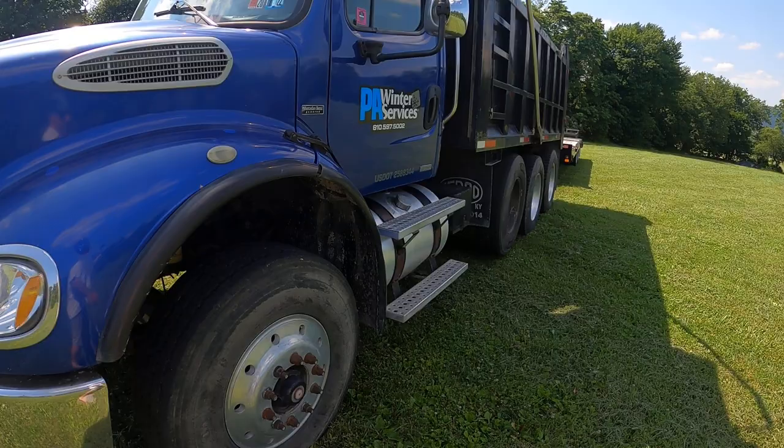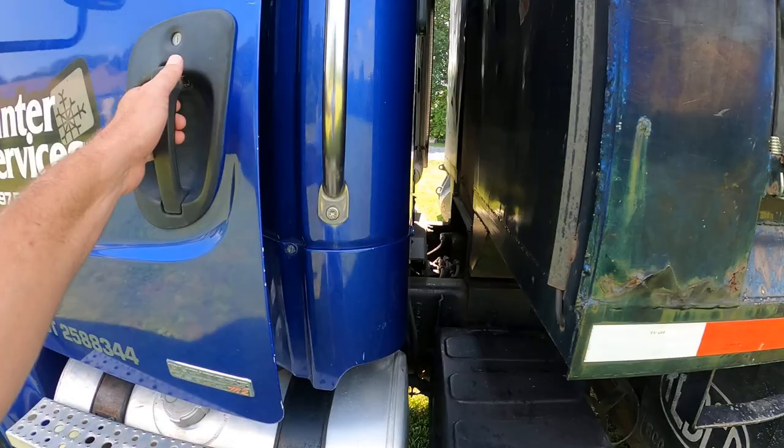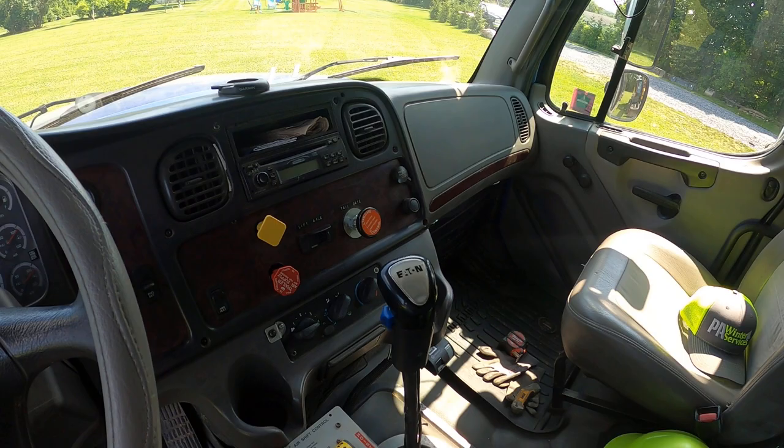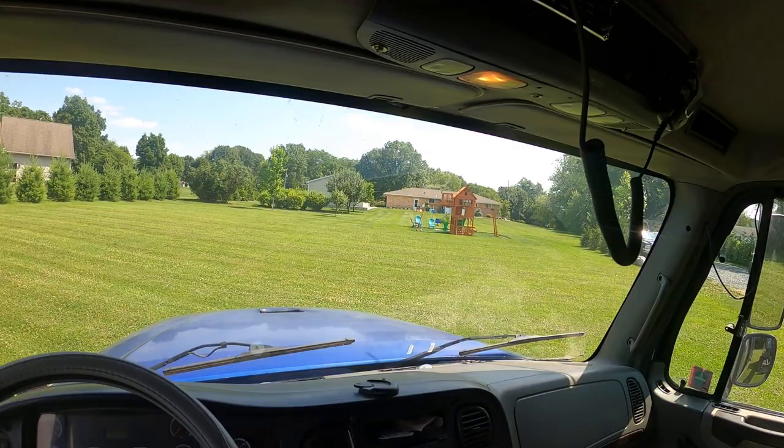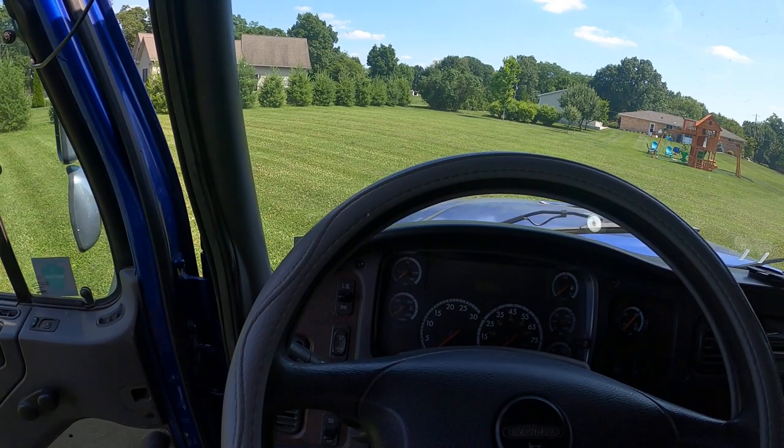This side is a little bit worse, but it is what it is. I'll show you the inside. 8LL transmission. The truck has air conditioning. It works okay. I added these minimizer floor mats. 333,000 miles. The truck has an engine with 93,000 miles on it, so definitely nothing special. It's just a Freightliner, but the price was right.